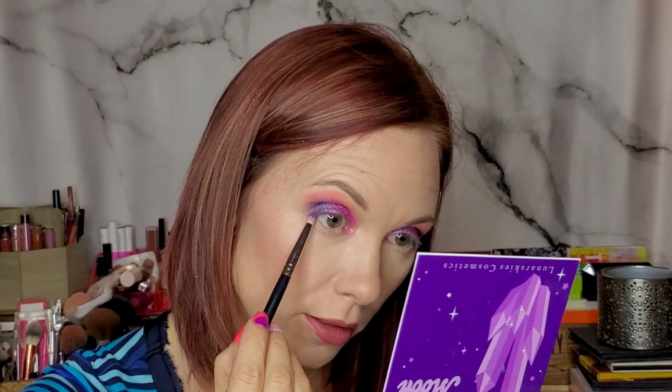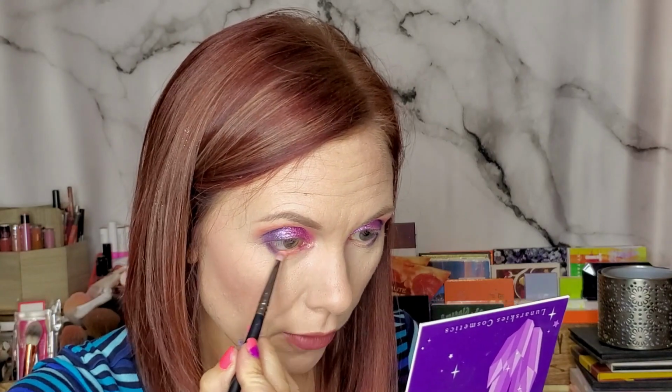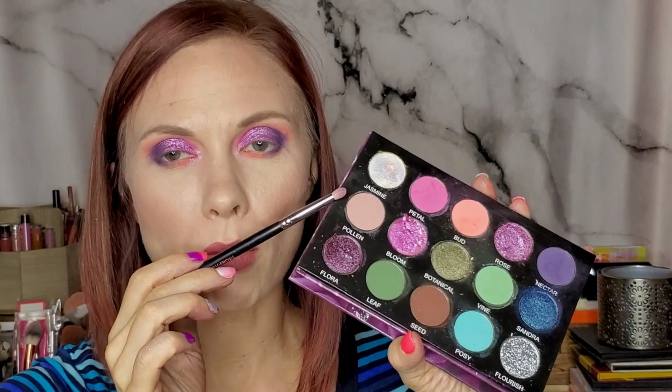For the lower lash line, I've got a pencil brush. And I think for the lower lash line, I'm going to start with purple on the outer part. So bringing that outer V around the lower lash line. And then I'm going to bring the orange shade Bud on the other half of the lower lash line. And then Pollen, which is like this muted light mauve-y shade. And I'm going to blow the entire lower lash line out with that shade.